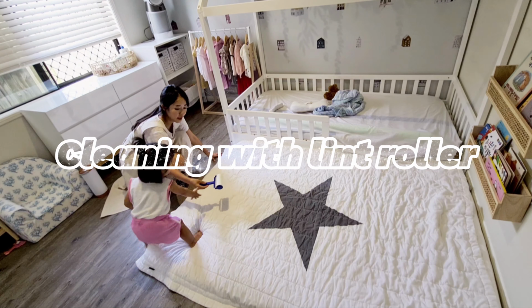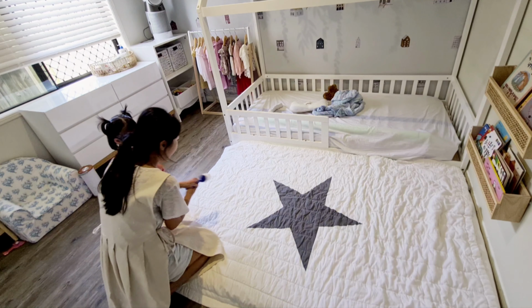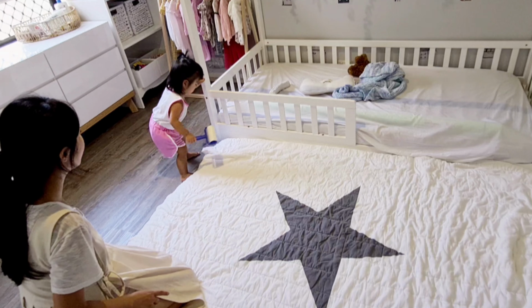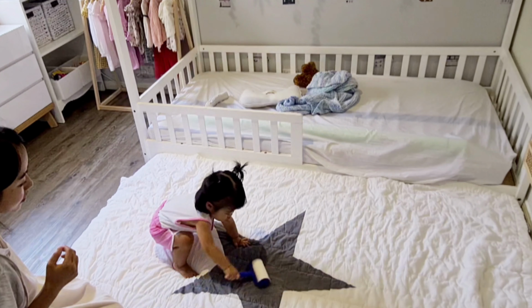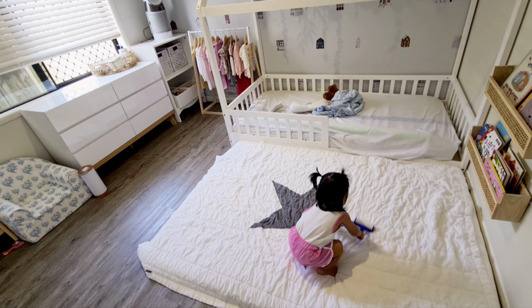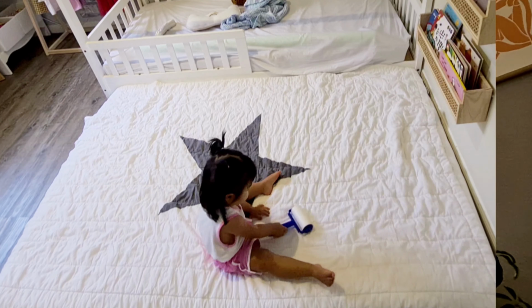Cleaning surfaces with a lint roller can be a great activity for toddlers. The size of the handle is perfect for them. It's so simple and satisfying to use. Alina is having fun picking up small dust, hair, or whatever on her bed linen. I think using a lint roller is easier for toddlers to actually clean something than using a sweeper.